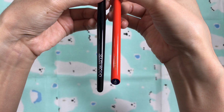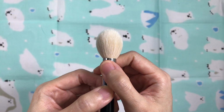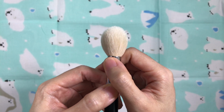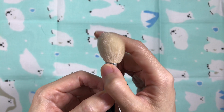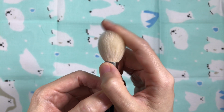Handle length comparison again. Here's the B5521, one of the first Fude loves of my life ever. I started with, I think, the MAC 165. I loved that shape so much. And then once I found the B5521, I was like, oh, softer, brighter days.